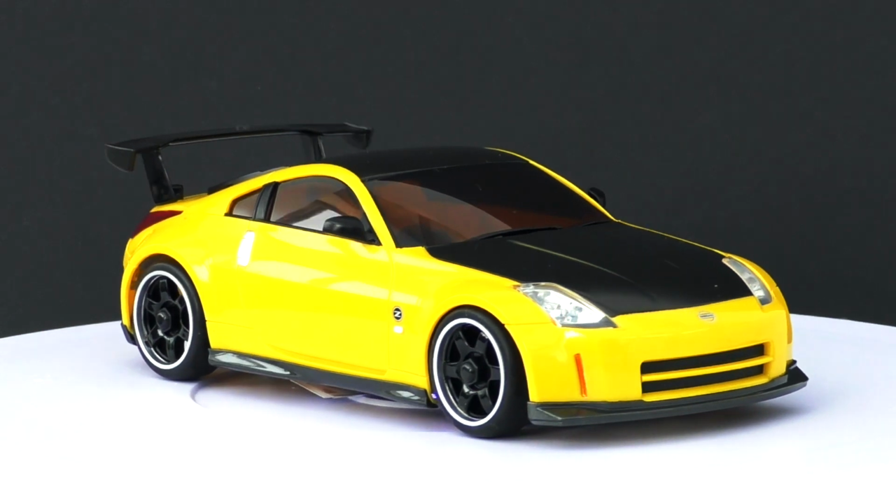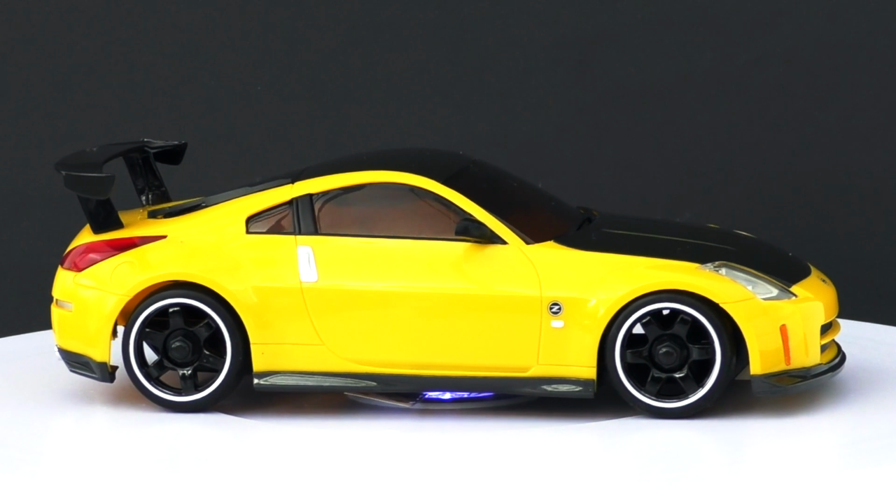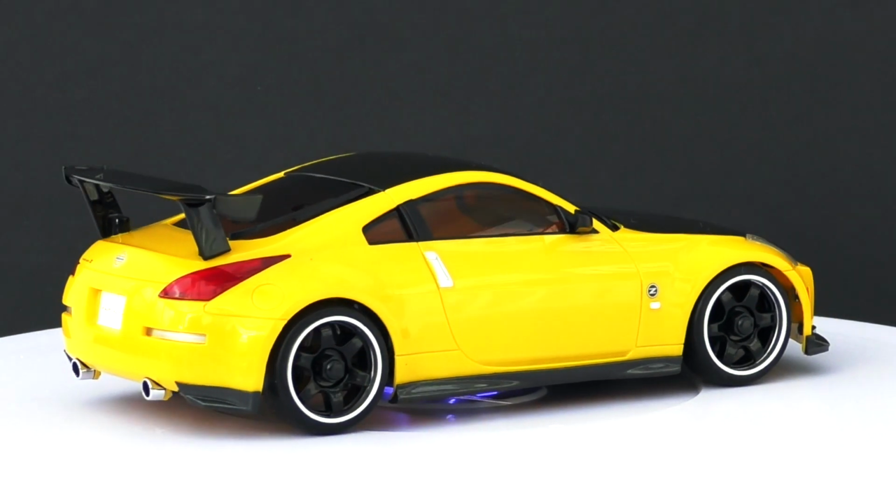So, I don't think there's too many specs on the actual... no, not really, guys.